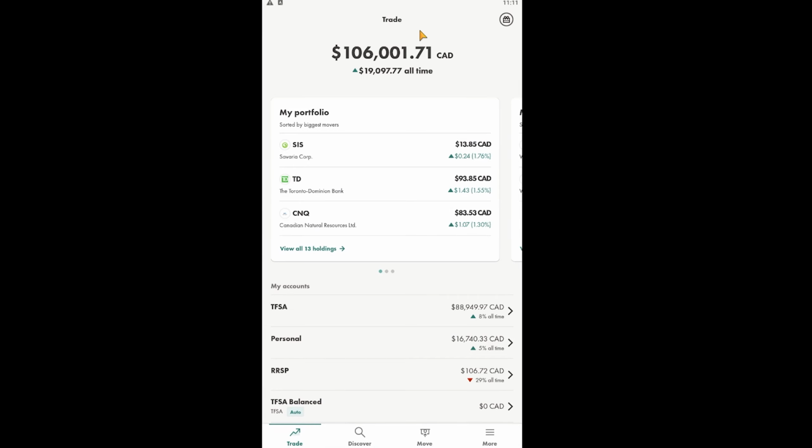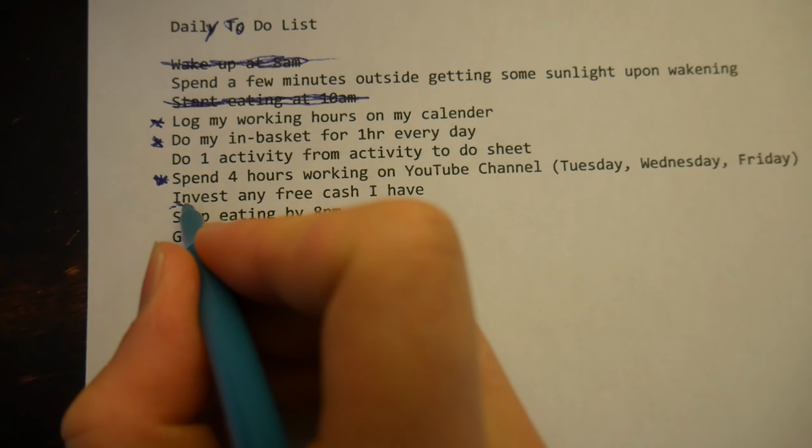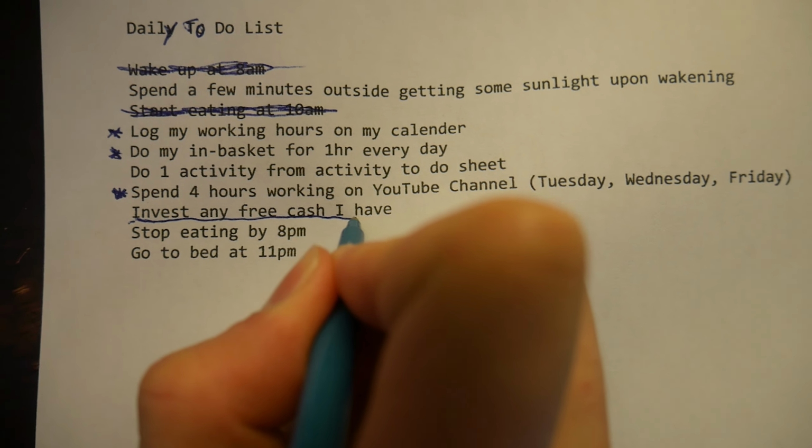Consistency really has been the secret sauce to my success, and the reason why all my portfolios are sitting up around that $18,000 or $20,000 growth mark. It's really just showing up every single day and putting some money into stocks. I even have a to-do list where I write down everything I want to do on a daily basis, and I put invest my free cash on it. Any free cash I have, I go in every single day and put that money inside my portfolio, even if it's just a couple bucks, towards some stocks.